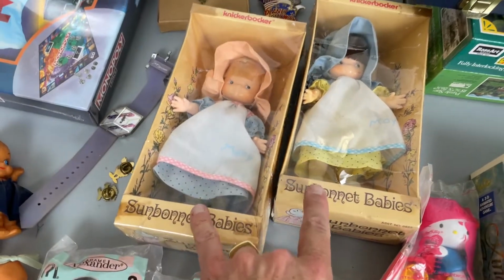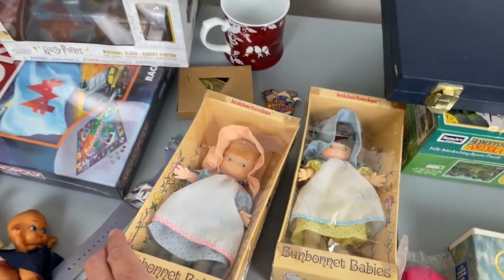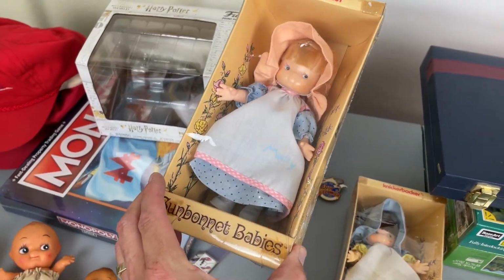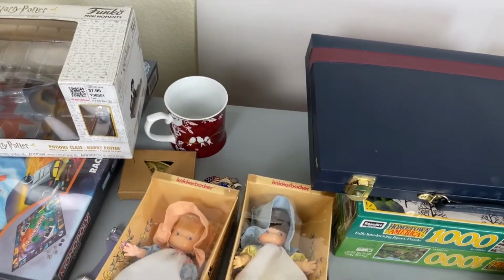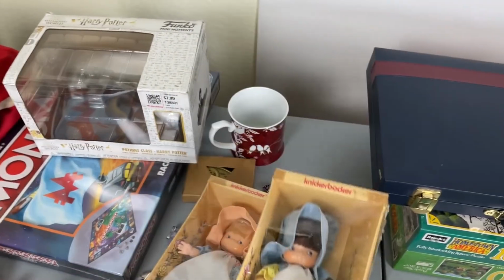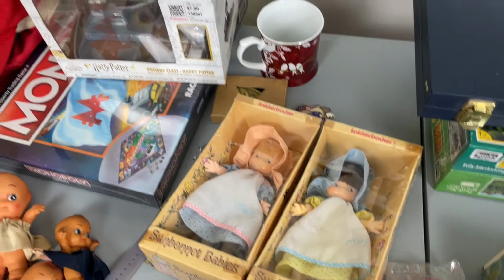And I picked up a couple of these sealed sunbonnet baby dolls. Have never seen these before, but they were still sealed, so we figured I'd take a chance on those. This one does have a hole in the plastic, but I don't think it has ever been removed, but we'll do some searching around on that.